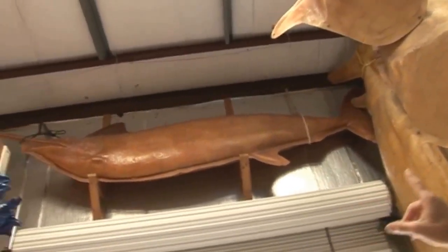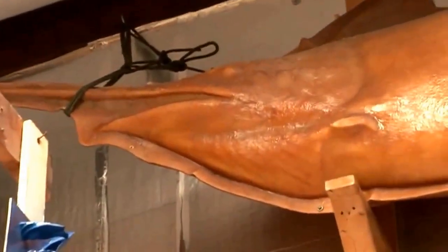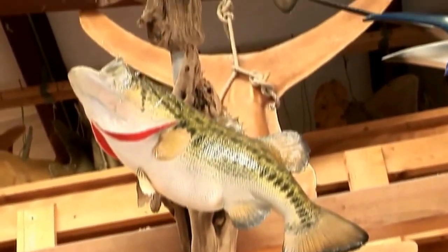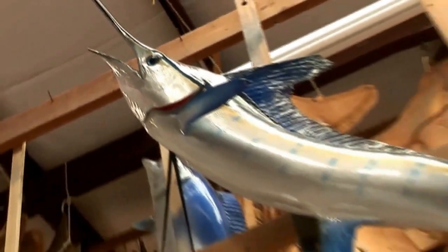That is the world record black marlin. That fish is almost 17 feet long. It's a huge fish. It's just under 1,700 pounds. That's a monster. Yeah, it's quite the project to produce. It takes me about a week of solid work with 3 guys working on that monster marlin to actually make it and get it done and painted and so forth.